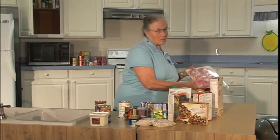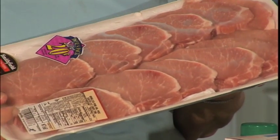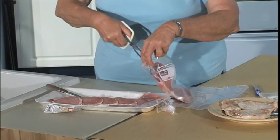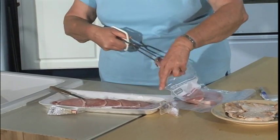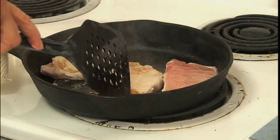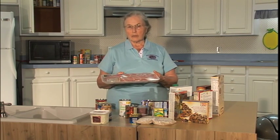And meats. Some meats have sell by dates, some meats have use by dates. If you buy a big package and you realize you're not going to get it all used by the date on the package, go ahead and freeze it. You can freeze part of it, freeze it in smaller packages, or you can cook it first and then freeze it as a cooked product. And just date it, label it appropriately when you put it in the freezer, and you'll be able to take it out and use it again later.